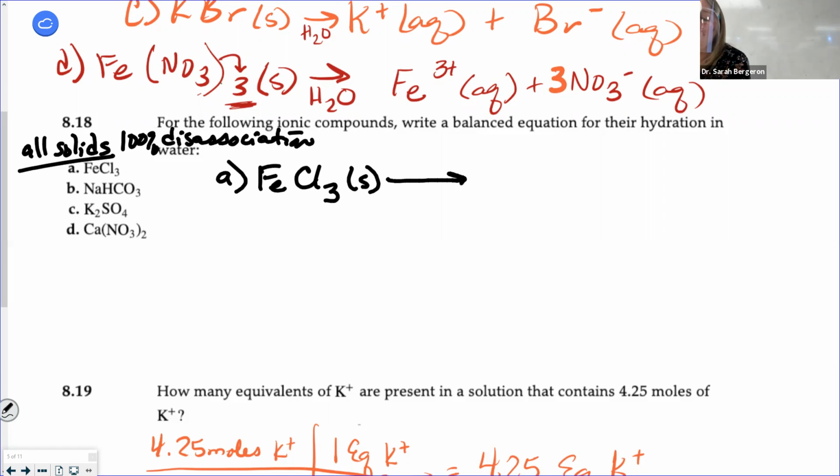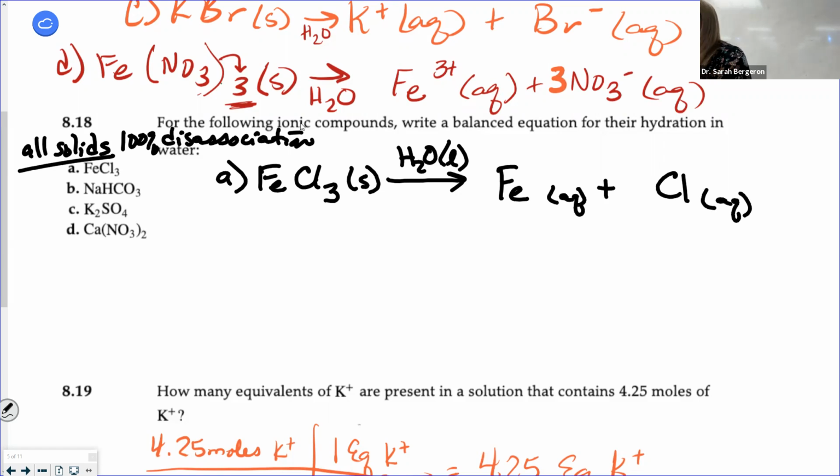A single arrow. Now, I'm always going to tell you, the book doesn't tell you, but I'll always tell you. Okay. What happens? My iron is going to separate from my chlorine. They're both going to become aqueous. Do I know the charge on iron? It's a transition metal. Uh-oh, SpaghettiOs. Yep, I got to do my reverse crossover.